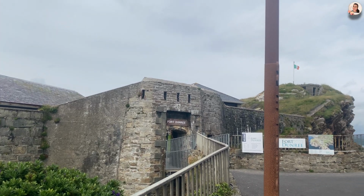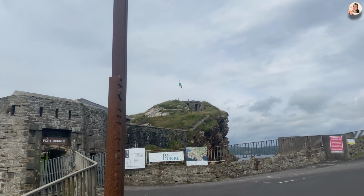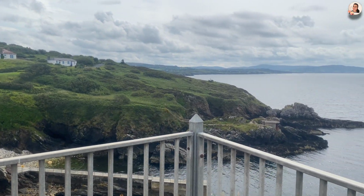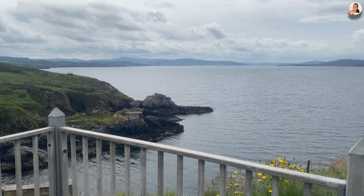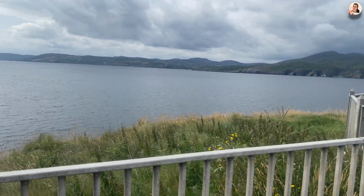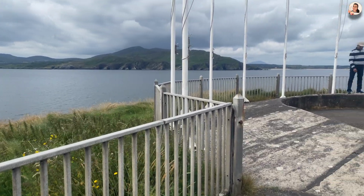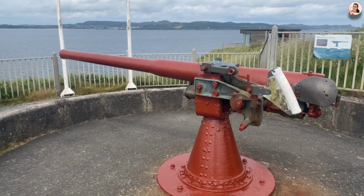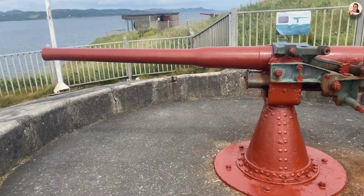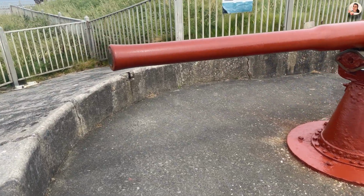It is located on the stunning Inishowen Peninsula, perched on the cliffs overlooking Lough Swilly. The spot was chosen for military fortification. Fort Dunree means the Fort of Hither in Irish. It was originally built as a coastal defense during the Napoleonic Wars. It was later used by the British and then by the Irish military. And today it's a museum that tells the story of the region's rich military history.